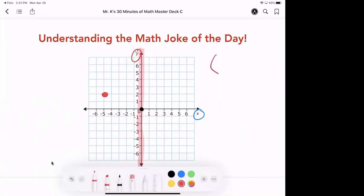So remember, we're going to do our x-axis first. This time we're going left. 1, 2, 3, 4, 5. It's not 5, it's -5. Well done, Delilah. And then we're going up. 1, 2. And remember, up on the y-axis is positive, so -5, 2. Well done. All right, let me give you one more to try. Let's do this green one. How about this one right here?